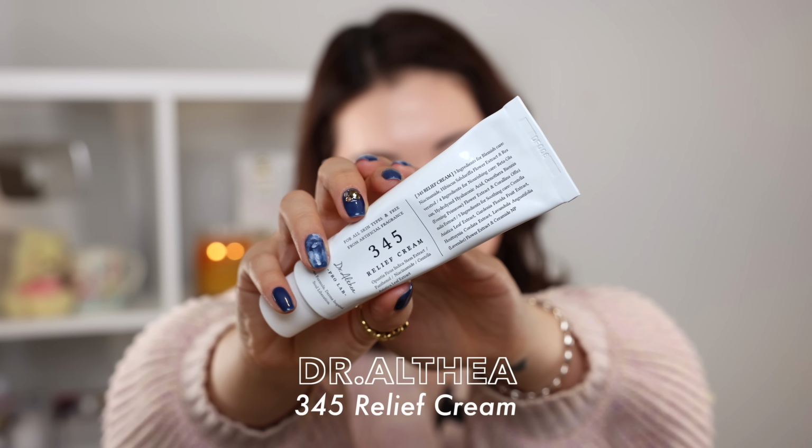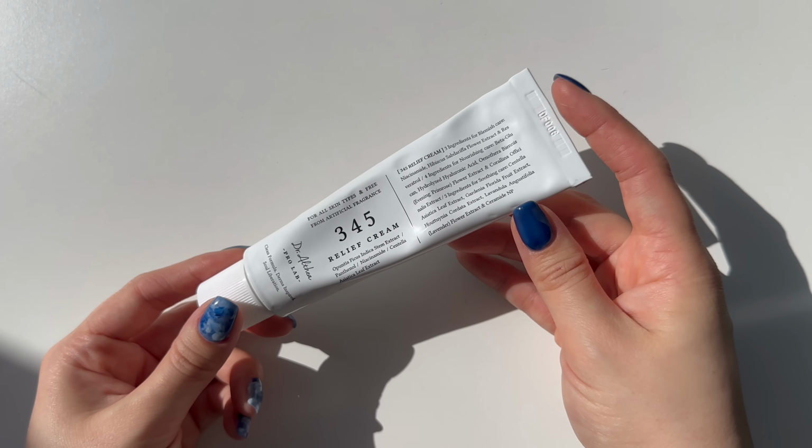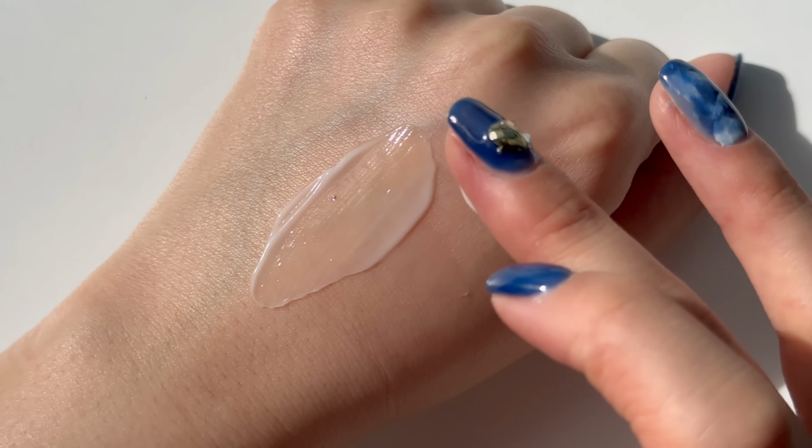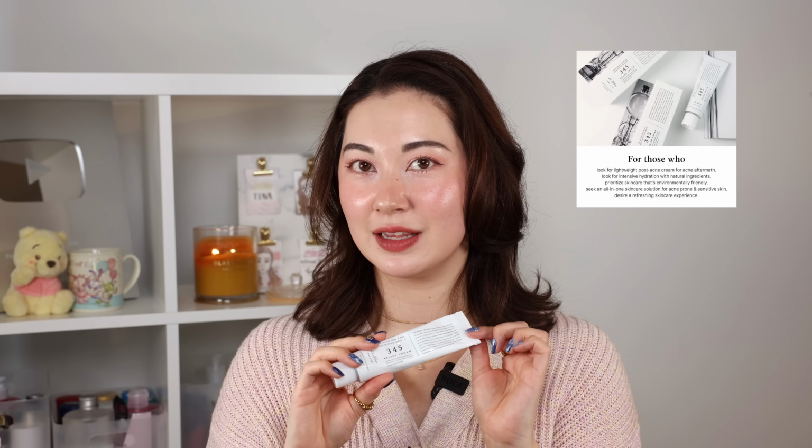Okay, so this next one I only recently started trying out, and I didn't realize quite how popular and viral it was already, and it is the Dr.Althea 345 Relief Cream. When I first picked this up from the packaging and the name Relief Cream, I thought it was going to be a very typical rich barrier protective moisturizer, kind of like the Aestura, but it was surprisingly lightweight. The more I looked into it, they actually call this one a post-acne cream because it is supposed to help tend to the aftermath of breakouts without feeling too heavy.